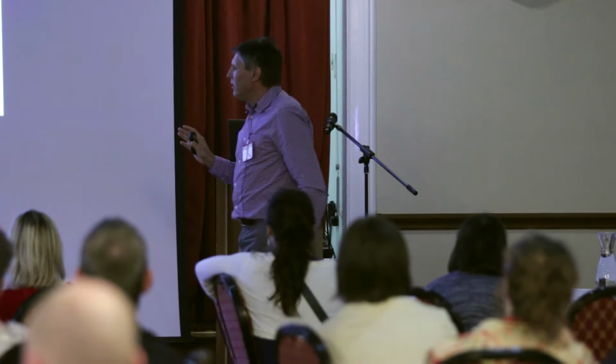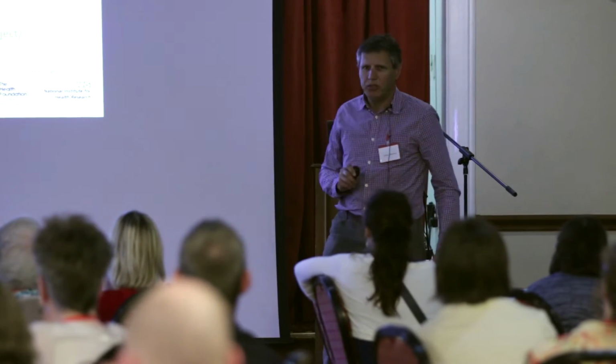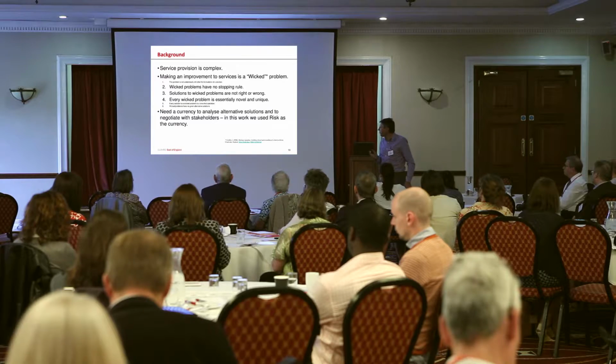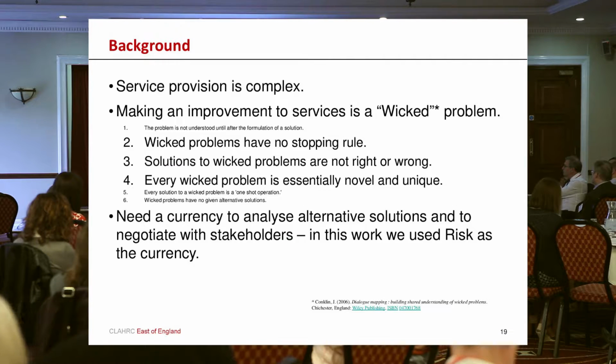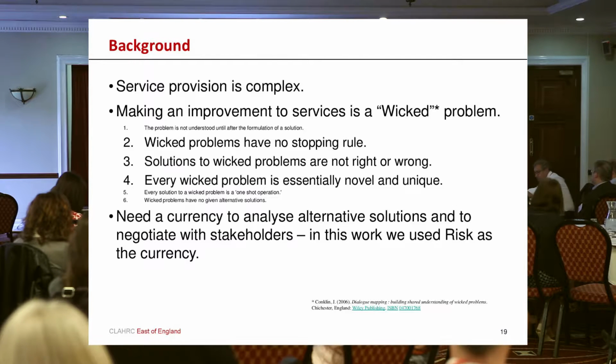There's a particular project that this is working with, which is called the Safer Care Pathways Project, and there's a website there that you can access if you want to. So the background is really that service provision is complex. I think we all know that. And making improvements to those services is very difficult. In fact, it's in the design area what we call a wicked problem. And there's a definition of a wicked problem, and it has 6 aspects to that. I've just picked out the 3 main ones here that are pertinent.